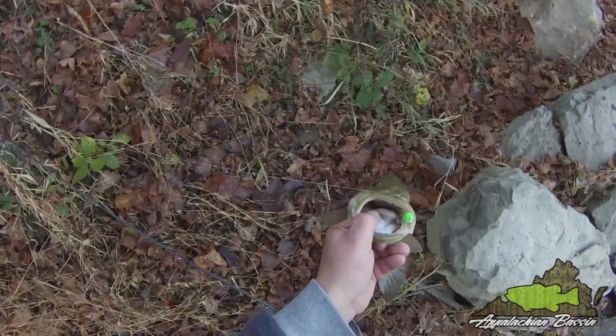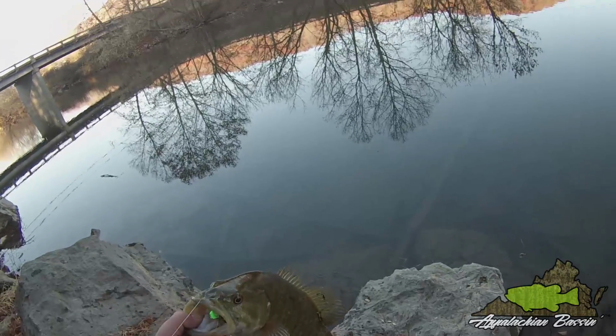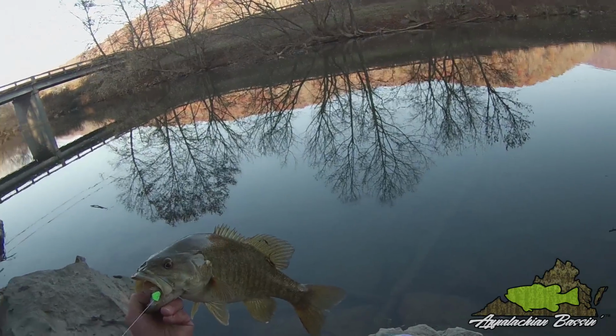Get my camera up here. Got towards the river. Come on, camera. Work with me.